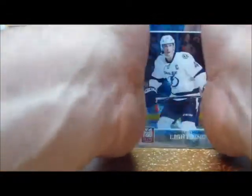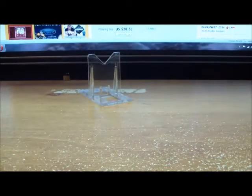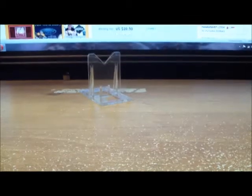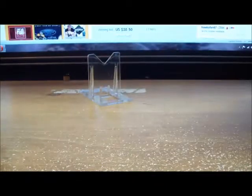Get these base cards out of the way. And spacers. Don't need the checklist anymore. And we're going to go into our 1112 certified. And get that serial number on camera so you can match it up to the listings. 938 98 528. And here we go.